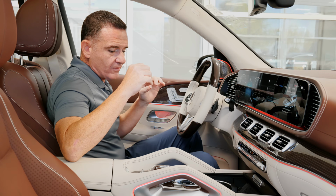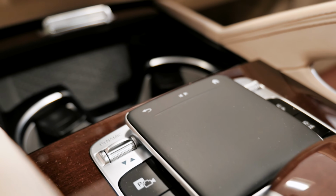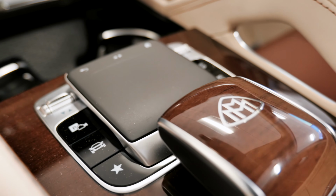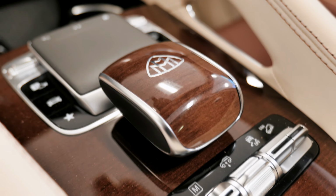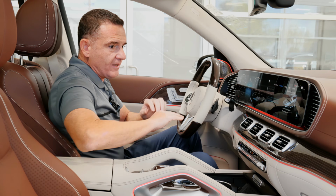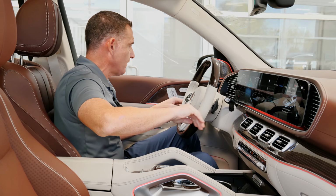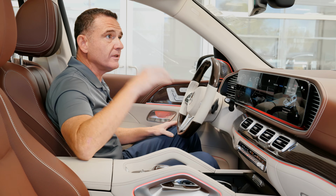And then it's also distinct Maybach because, instead of just a leather wrapped palm holder here, it's really nicely detailed wood with, of course, the crest in the middle in chrome, and then it's dialed out completely to the trim that's in the car. This has the flowing lines in it, and it just looks absolutely stunning.